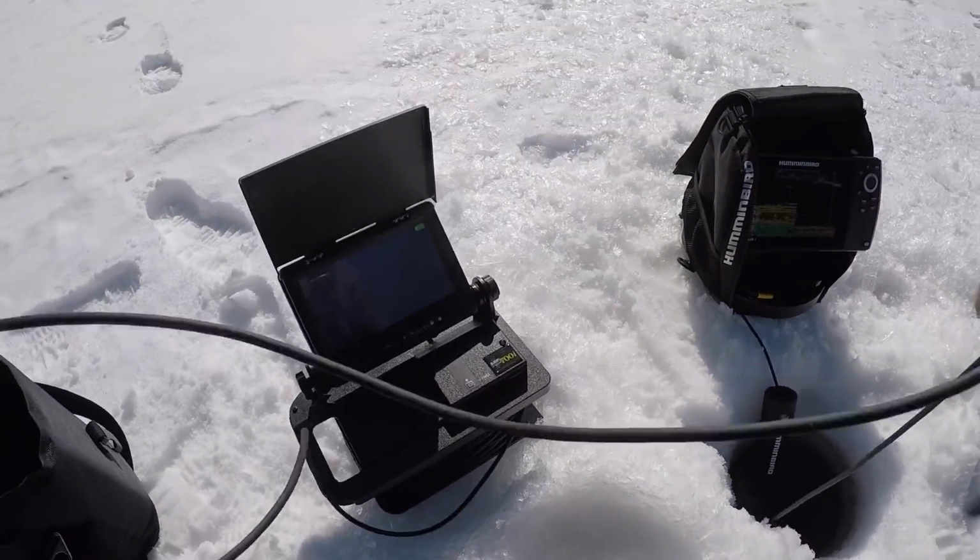So another big thing that I was really concerned about when I was thinking about fishing underwater cameras was just the mobility and the setup, and it just seemed like a lot of work.